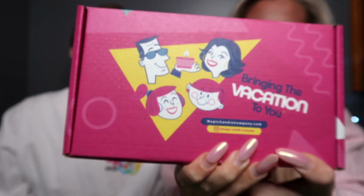We originally found Magic Candle Company after our 2019 trip. We had stayed at Art of Animation and thought the lobby smelled incredible, and we were saying to each other, what if there's somewhere we can get that scent? And we came across Magic Candle Company. They actually had a candle fragrance called Animation, and it was themed and smelled like the scent of the lobby, and it was spot on.